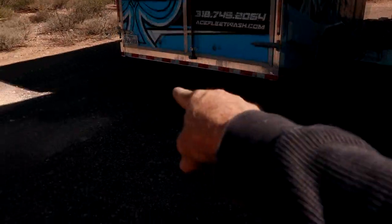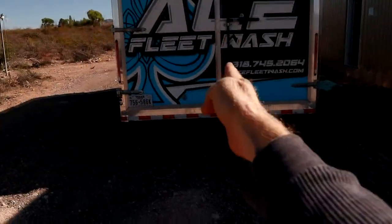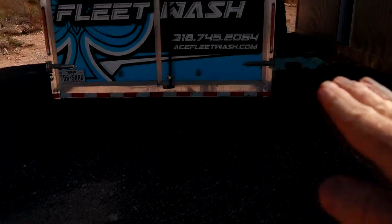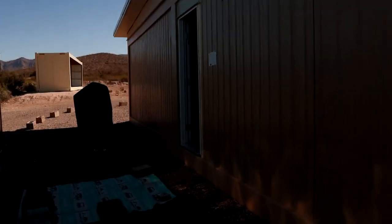But the adobe wall will probably come off of this corner and come out to about the midline of this trailer. So it'll go that way. And out here it'll be kind of low, so I have a view from the hot tub, but then it will kind of go up to about a 5 or 6 foot height as it goes along that cinder block line.